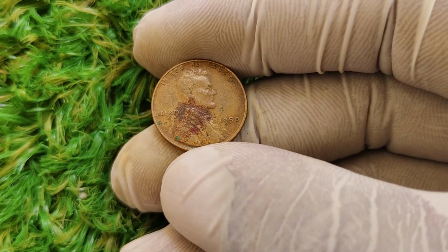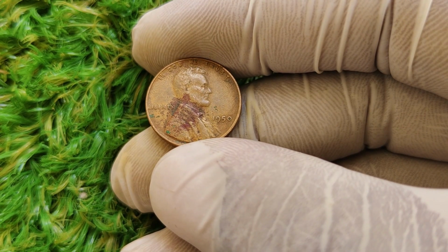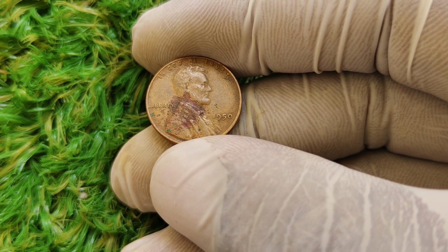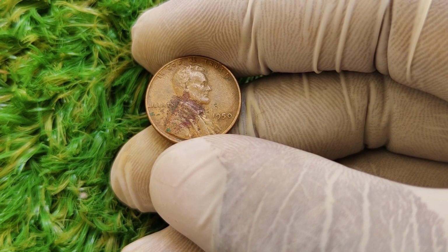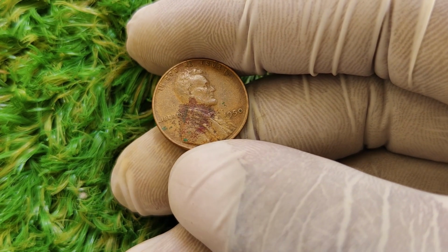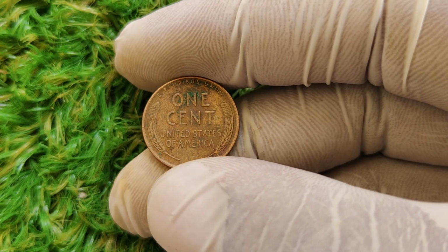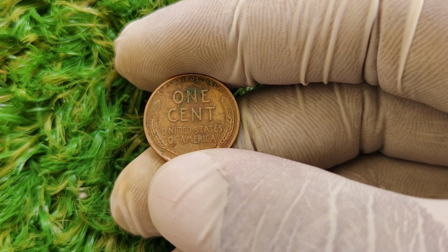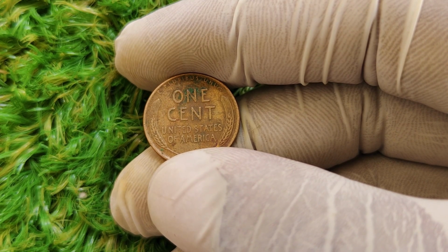Segment 5. What to look for. Tips to identify a high-value penny. If you have a 1950 no mint mark Lincoln wheat penny, here's what you should look for. Full details. Check the wheat ears and Lincoln's hair. Are all the lines crisp and detailed? If yes, that's a great sign. Color. If the penny still has that original red or reddish-orange copper tone, it could be a red RD designation, which significantly increases its value.